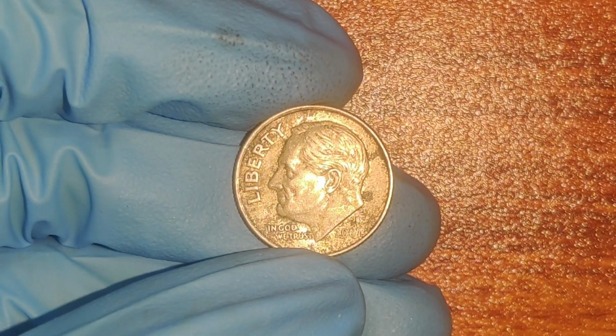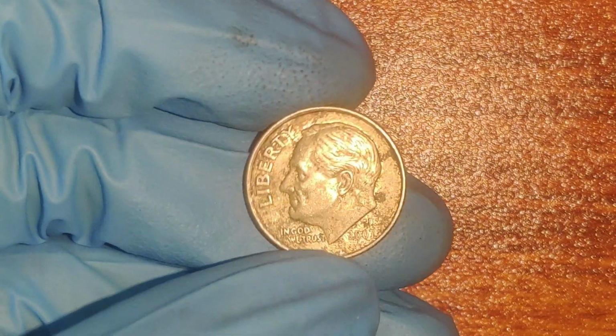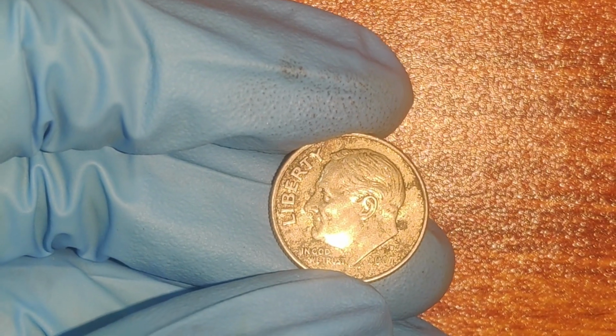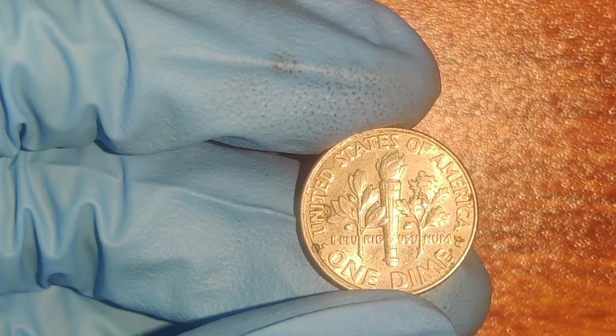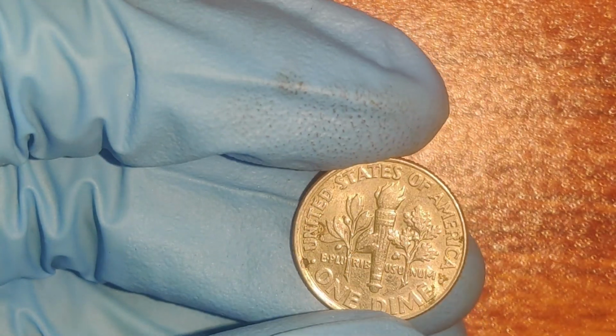Today, we're talking about the 2007 D dime, a coin that's worth a whopping $2.3 million. Yes, you heard that right. Stay tuned to learn why this dime could be hiding in your pocket right now. Let's dive in. Now, when we think of dimes, we usually don't think of big bucks.